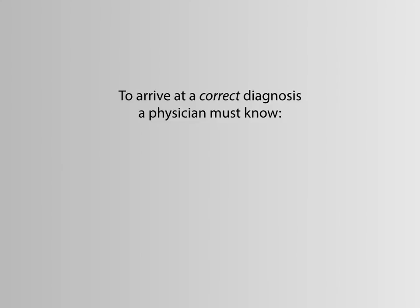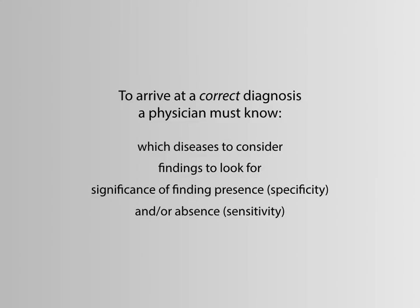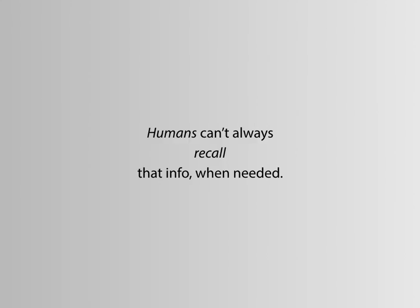To arrive at a correct diagnosis, a physician needs to know which diseases to consider, which findings or disease manifestations to look for, and the significance of finding presence or absence. In other words, finding specificity and/or sensitivity. Humans, including physicians, can't always recall that information when needed. Computers can always provide it.